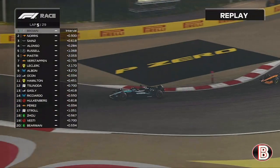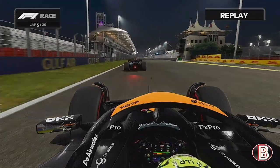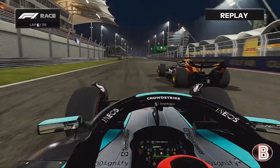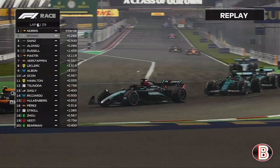As now we go into the final corner at the end of lap 5, Lando's going to have a good run on this here. The 2 Astons have dropped back a little bit, but here we come now. This is Lando absolutely blitzing us like we're not even there, and retakes the lead of the Bahrain Grand Prix. We're too far back to have a go back at him.